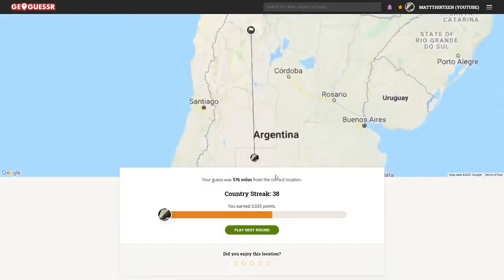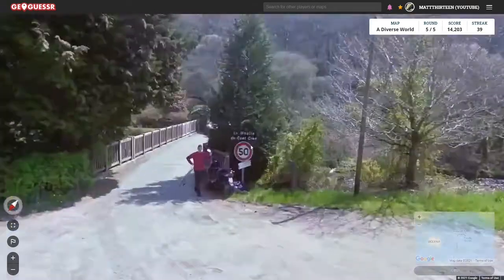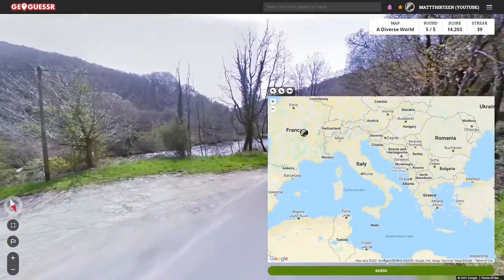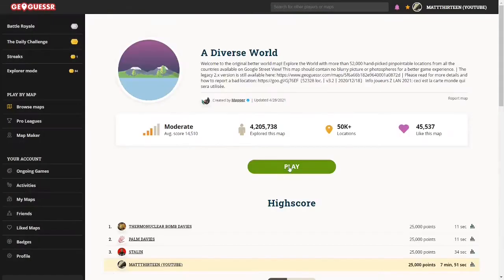I'm just thinking about it here, and I guess. Here we see French on the sign, and it's a French sign. So I just check and guess. So that's 40.